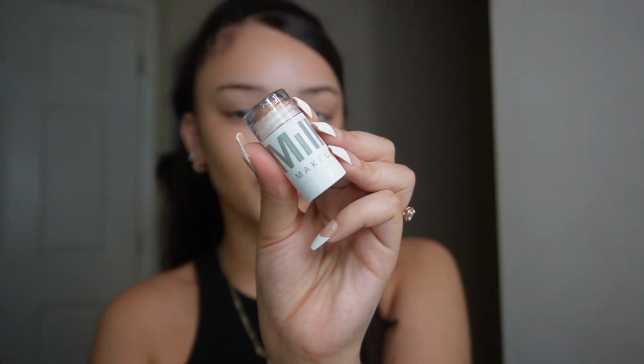I do the steps of my makeup routine a little differently than I feel like most people do. The Milk Makeup Bronzer Stick in the shade Dazed. These little sticks are the best thing that ever happened to me. Milk Makeup actually sent them over to me, and I've only tried a few shades. They blend like butter. They look so good.